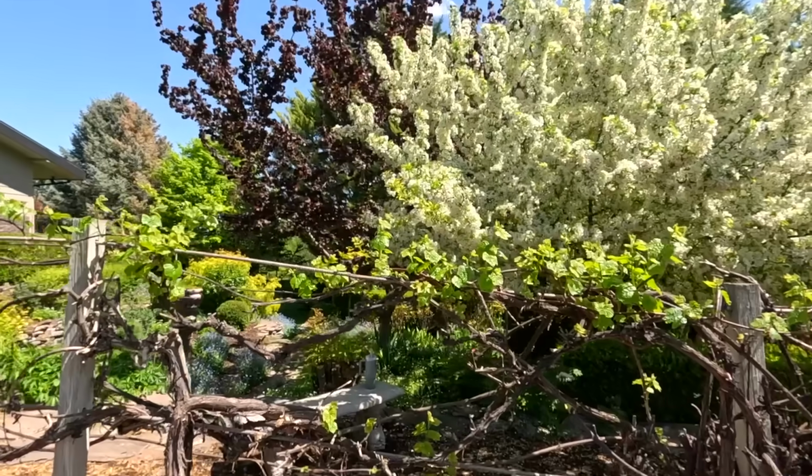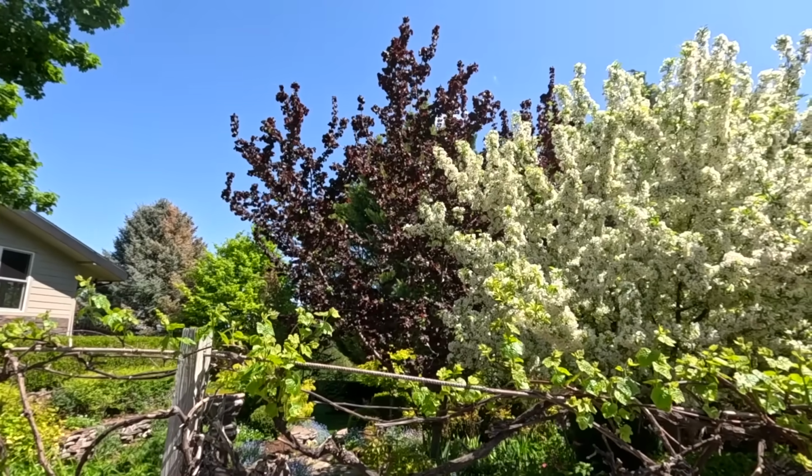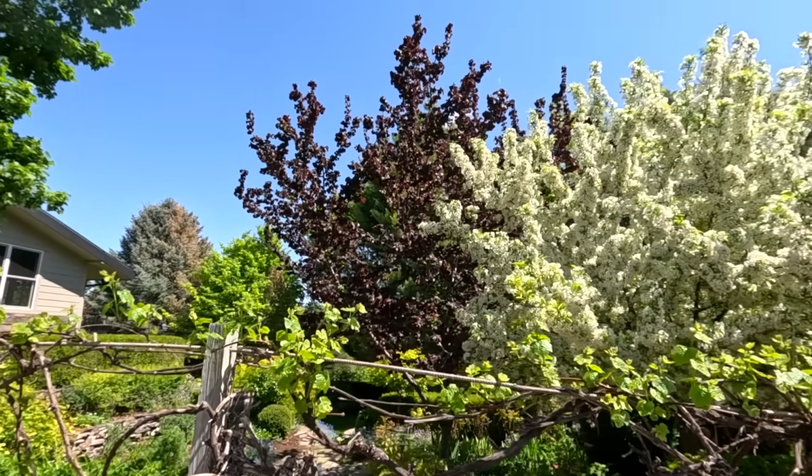And look at the purple leaf. That's a filbert. What kind of filbert is that? Well, I don't remember. It's a purple filbert. Yeah. That's really pretty.